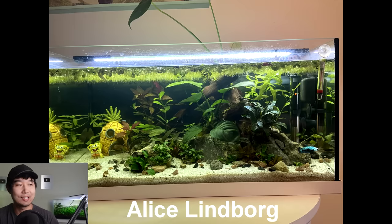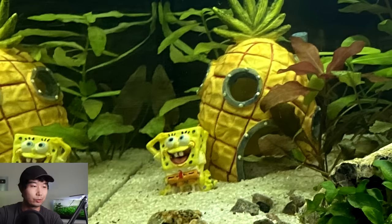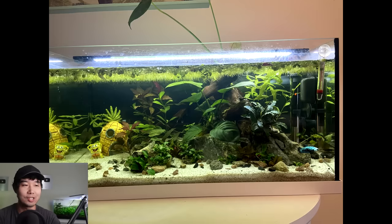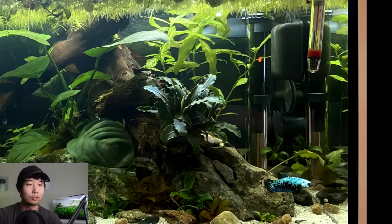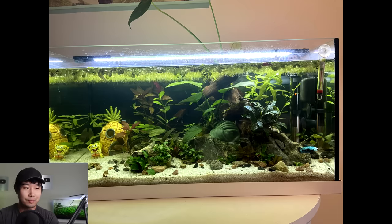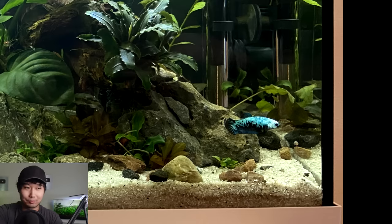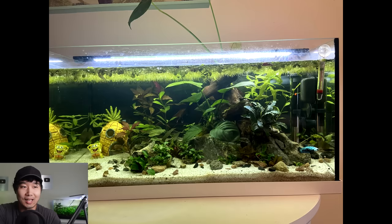Alice Lindbergh sent in this. Wow. Wow. Beautiful SpongeBob tank. I'm not even mad. I feel like this person watched my FTR and was like, bet, let me make you something you will not say no to. Look at that beautiful Anubias Barteri. Look at that huge Buce. The scape is immaculate. The detailing on the smaller rocks. That is a beautiful shade of betta. I've not even seen that before. What is that? That is a crazy betta.